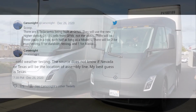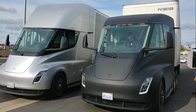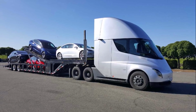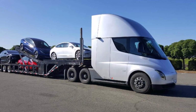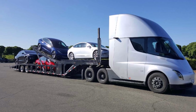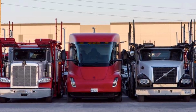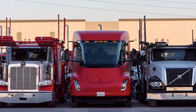Now, these will be manufactured using a new battery cell technology other than 2170 and 4680. It is reported that new battery cells with a higher density, called 2170L, will be used for these Tesla Semi builds, 4 of them, which are being built for testing purposes. The source says that the battery pack will consist of 3 blocks arranged in a row, each of which is half the size of the Model S.